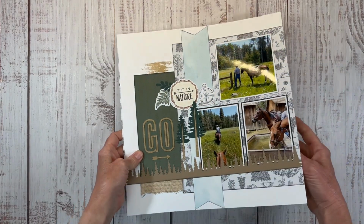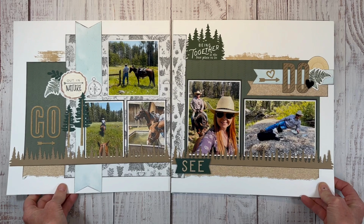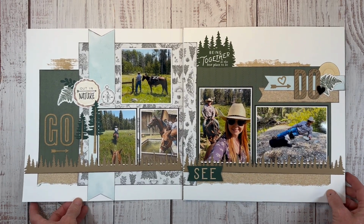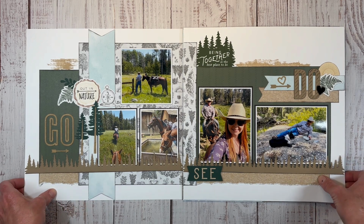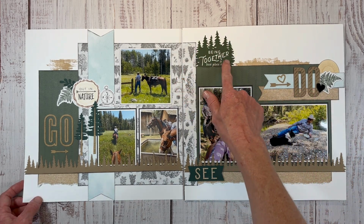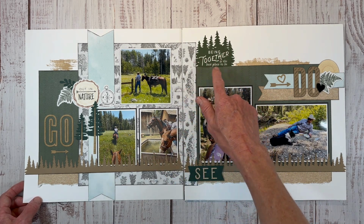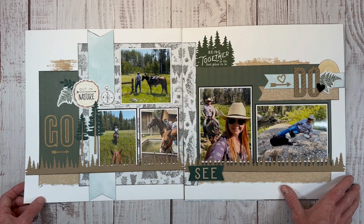Now, if you love the outdoors, you're going to love this one. This was a special called Change of Scenery, and I was super excited about this because we spend a ton of time up in the mountains camping, and as you can see, it is perfect. So this is a combination of the die cuts and some stamping. This stamp is from my stash. I added that just because I loved the 'being together is the best place to be,' and the pine trees. I thought that was really perfect.